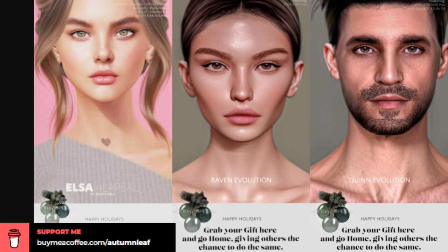If you are really new in Second Life, you don't have to pay anything. Okay, just trust me, you can look really good. You can look like an advanced resident here in Second Life without paying for anything, without wasting your money. So go watch my other video.